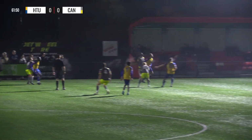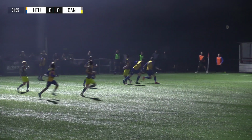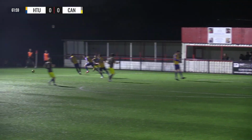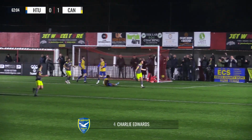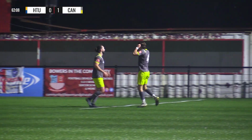Down the line. Canvey winning it. Greg's header goes backwards. Him and Haysom team up here to try and get it back, but it's still with Canvey. Halford does a really good block tackle. Whipped in for Canvey. Oh, it's headed in. It's headed in. And that's, you probably have to say, has been coming in this second half.